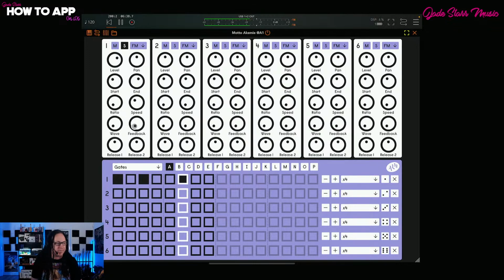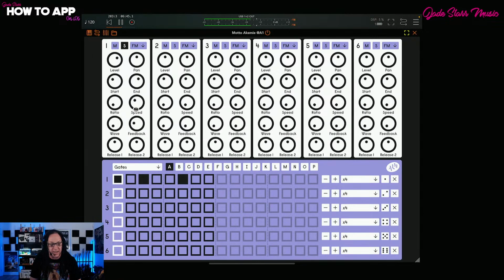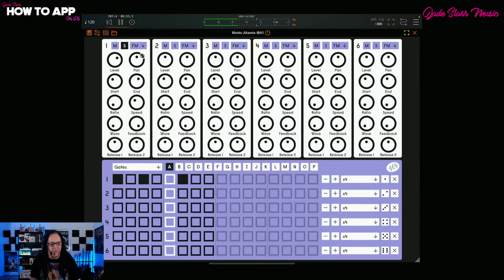Feedback, let's talk about our feedback. So the feedback sends the first operator back into itself. And this is how you can get drums, hi-hats, snares, right?